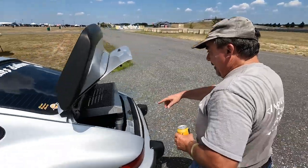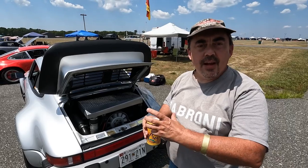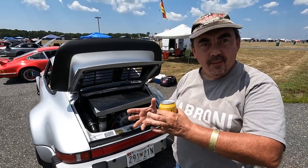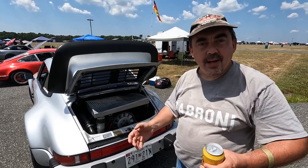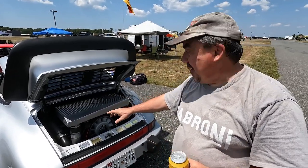It went from a 3.3 to a 3.4. The pistons I enlarged about 1 millimeter, so they go from 97 millimeter to 98 millimeter, and the perfect time to do that is when you're doing an engine rebuild, right? You might as well make the thing bigger at that point. Pretty much nothing is stock in the car anymore.